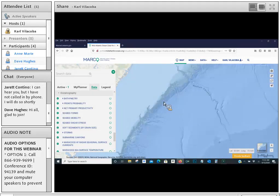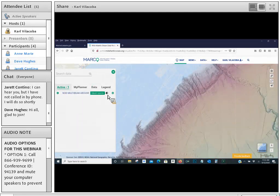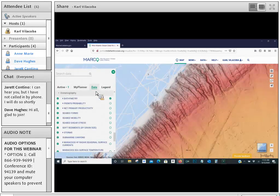For example, this one out here, which starts out by the shelf break in the canyons. Give that a minute to load. And this is another pretty good example of one where turning it up a bit really shows you some of the detail in these places pretty well, and you can see how those canyons cut through the shelf break.